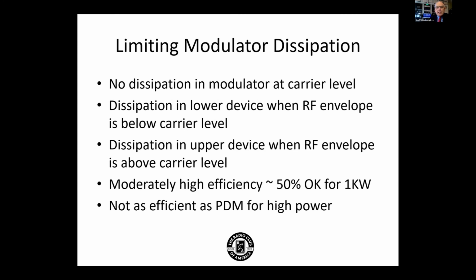So this was done to limit modulator dissipation, splitting the power supply. There's no dissipation at carrier. Dissipation is lower in the lower device only when the RF envelope is below carrier, and dissipation in the upper device is only when the RF envelope is above carrier. The modulated efficiency is about 50%, which is okay for a kilowatt, but obviously not as efficient as PDM and not as useful for high power.